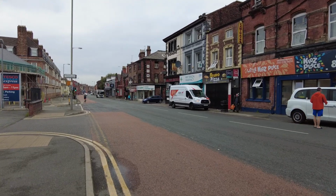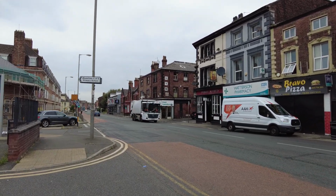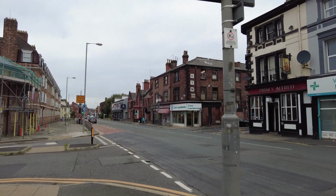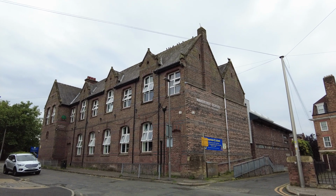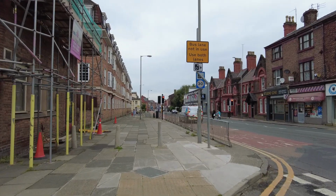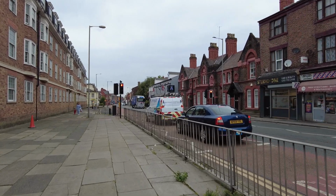Now, just on the left hand side here, we're coming up to Wavertree Church of England School, which is a small primary school, and it overlooks the Mystery. It's a Victorian building, and it's been renovated in 1999, and it is quite a lovely looking building. I think we're still on High Street. I don't think we've hit Picton Road yet. I'm not quite sure where the boundary is for that.